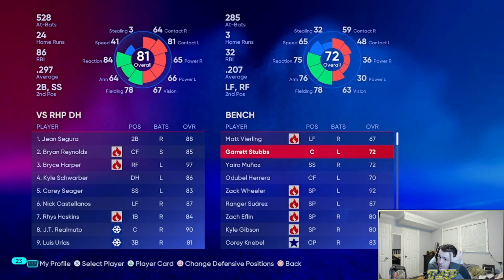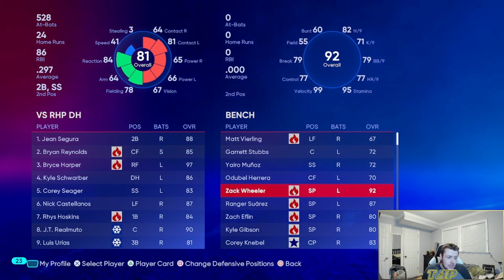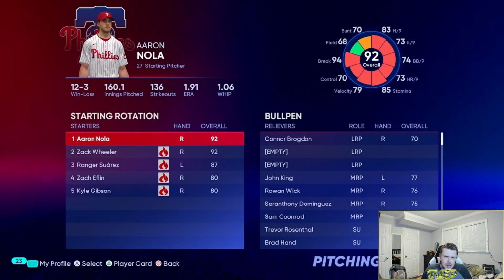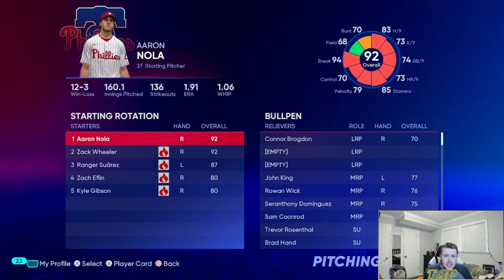And you guys can see, this team is pretty legit. I'm not going to lie. This team is pretty legit. Aaron Nola, unbelievable year for him. He was really, really good.